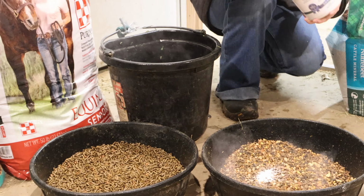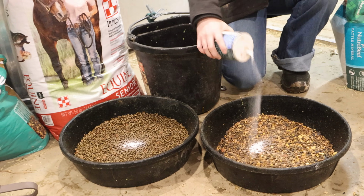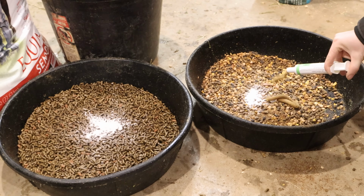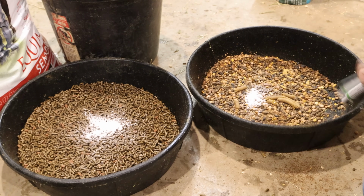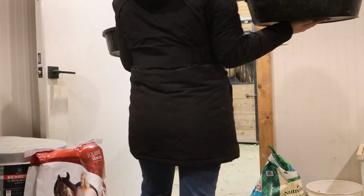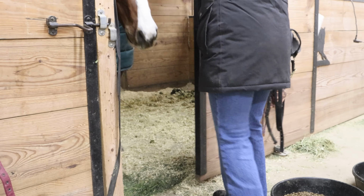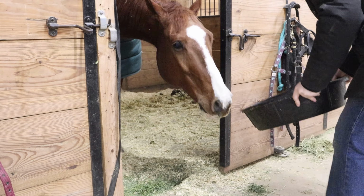Every horse gets a scoop of Equinety, and every horse gets a dash of salt on their feed in the morning. This is especially important in the winter to keep them drinking. And then Dakota and Chester get a tube of Succeed each on their food. And now it's time to deliver it. They have a very good Uber Eats system going.